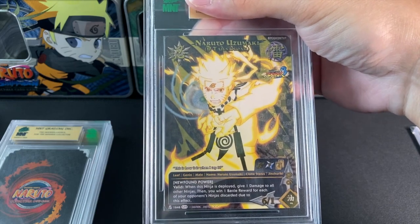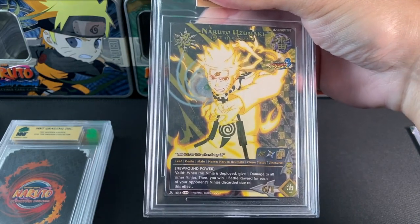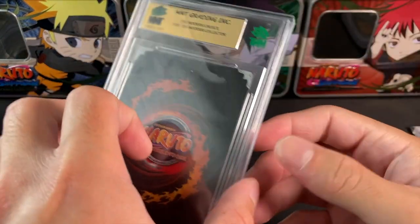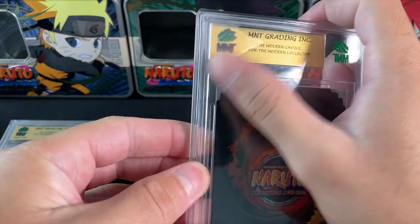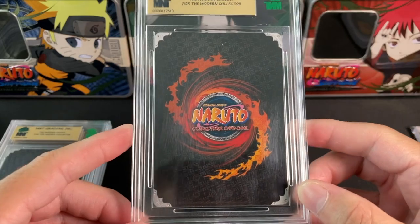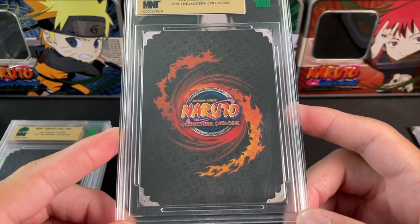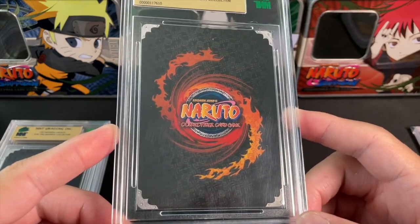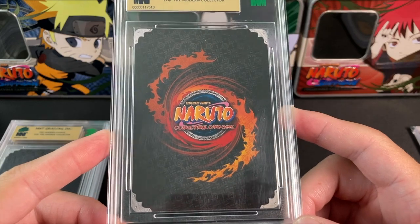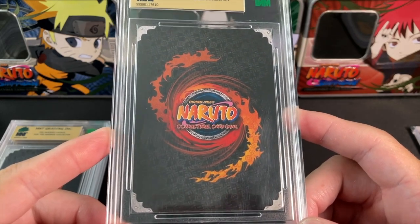I consider this, it's not my personal grail. My personal grail is the Sasuke Susanoo, but out of all these super rares, I think this is the actual grail card in Naruto. It is KCM Naruto. You can't get much better than that. From my personal experience, it's the hardest set to find sealed product of. I think a box sold for like 6,000 USD. Like, this is an expensive card. I think I paid all in 480 Canadian dollars for this one card.